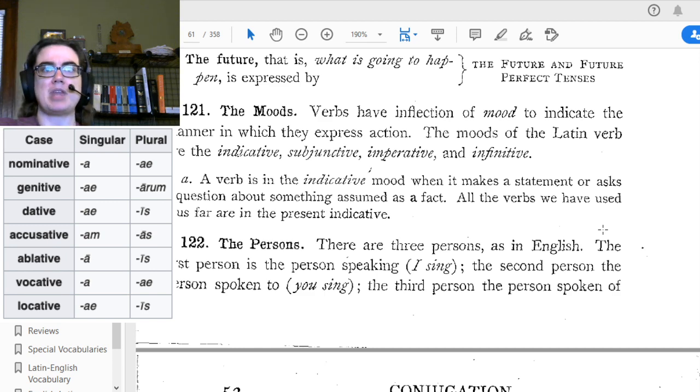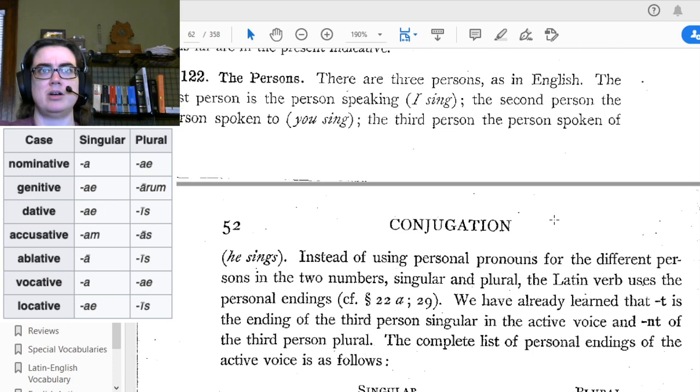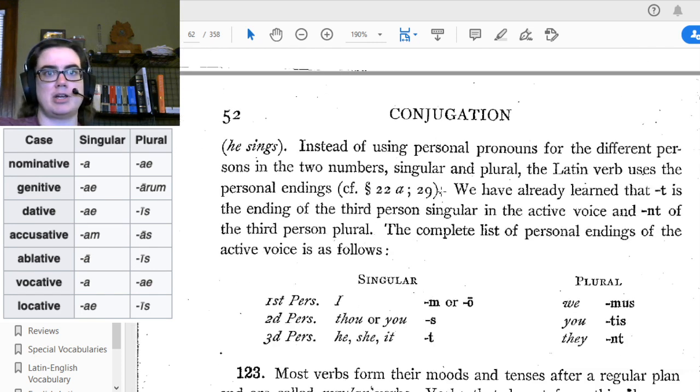Persons are a little bit easier. There are 3 persons, just as in English and Latin. So there's the first person, I or we, second person, you, and third person, he, she, it, they. In English, we use the pronouns or a specific proper noun to express who the subject is. But in the Latin verb, the endings tell you what the person is. So it gives you a lot more clue.